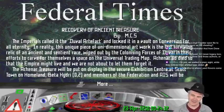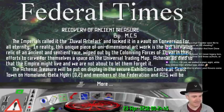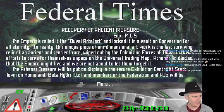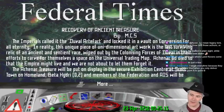They take a slightly different spin on it, which is quite good. Anyway, this is a unique piece of unidimensional artwork. Now, we had a little bit of a debate last week as to what a unidimensional artwork would actually be, and I'm not quite sure what that means. The last surviving relic of an ancient and sentient race, interestingly enough. So it's not actually something created by humanity here, wiped out by the colonizing forces of Duval in their efforts to carve themselves a space on the universal trading map. Atkana 60 died also that the Empire might live, and we're not about to let them forget it. So this actually is something that is still in the Elite Dangerous timeline, the fact that the Empire destroyed a sentient race on Atkana 60 when they effectively colonized it.